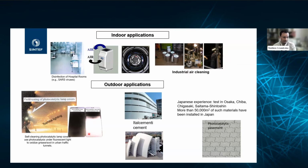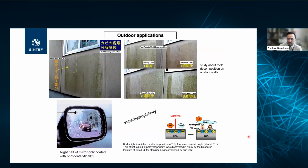There are a lot of outdoor applications. This one is quite impressive, actually. You have a layer of photocatalyst on glass, and it's self-cleaning. It's cleaning the soot which is on the surface of the glass. Italcementi, for example, developed photocatalytic cement. There is this famous church. I forgot which country it is, but it's working quite well, actually, and it's developed for a lot of different buildings. There is also an experiment in Japan for photocatalytic pavements, for example. There is some study about mold development. You can paint your wall with this specific paint, and you will hinder the development and growth of mold.